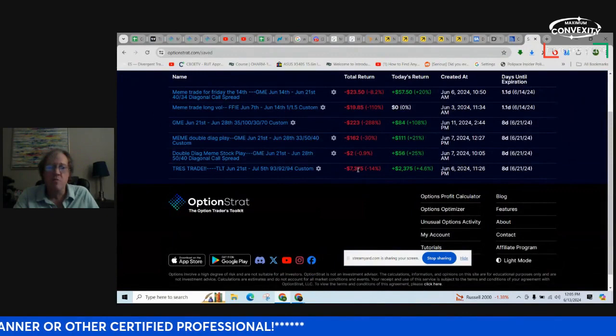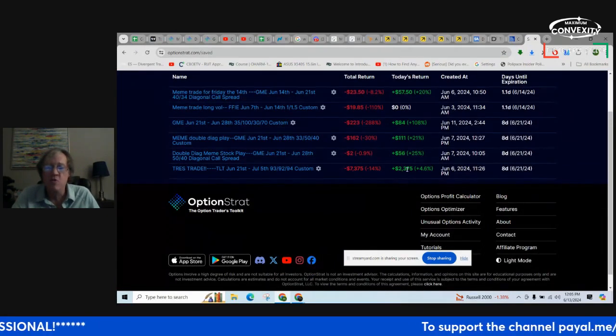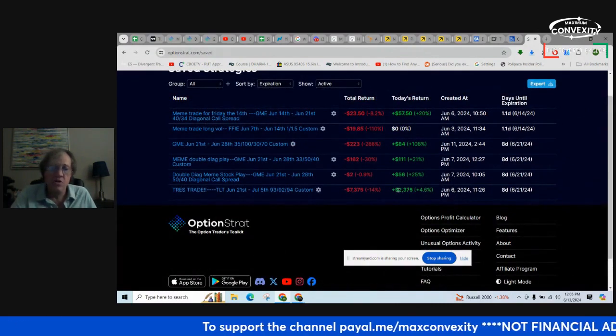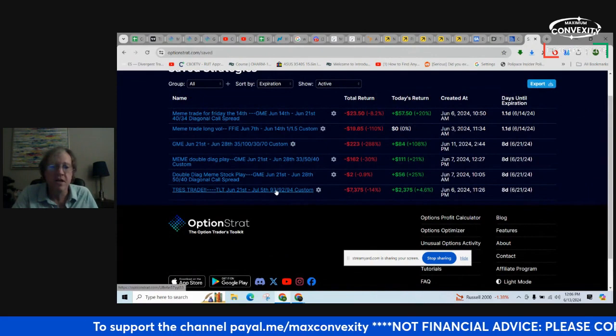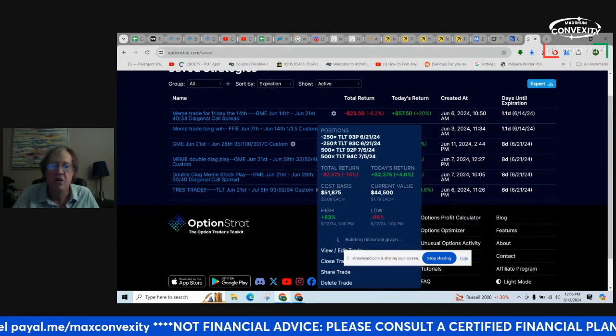Well, it's on the bottom line there. It's down $7,000 overall, but it's up $2,300 today. So from last night's close, this option position is getting more valuable. This is a four-legged option position.